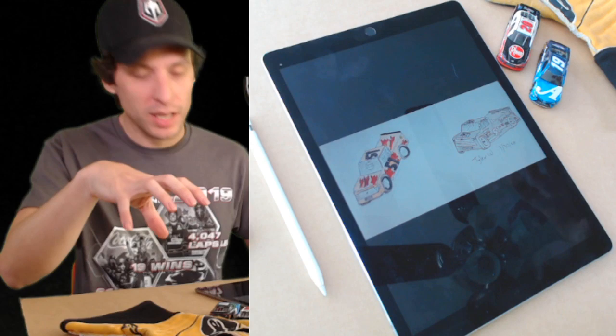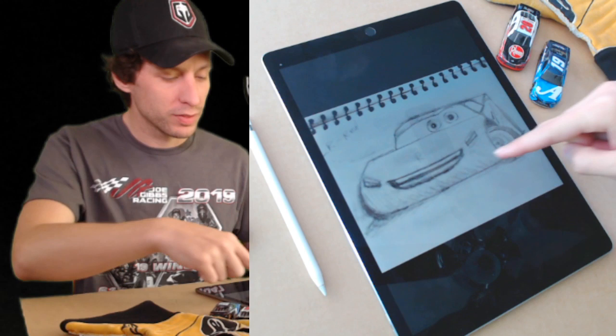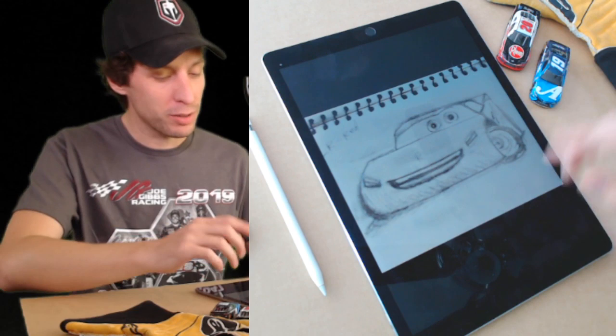And then we had Lynn. Lynn sent in the Lightning McQueen drawing. I like it a lot. I like that she worked on shading in there. Got the shading in there. That's what I really like about this. And the eyes are really good too. Every part of it's really good, but great job on that.